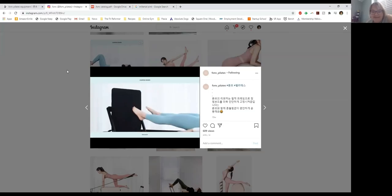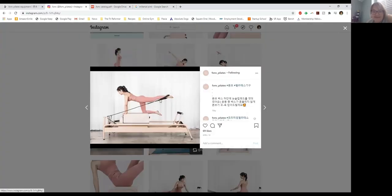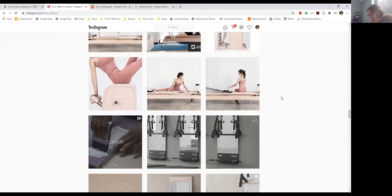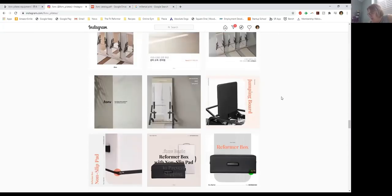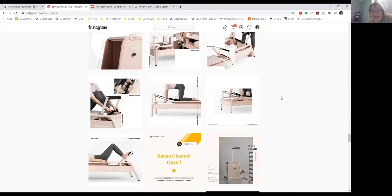Did you notice also they have no metal clips? It's all rope to rope right here. Loops to ropes. Smart. Can you imagine that clanging? Can you imagine a clip hitting the frame of the reformer? I would be driven to distraction by that. So it's probably smart that it's rope to rope.